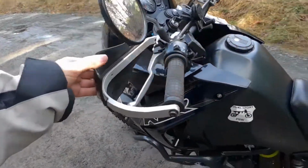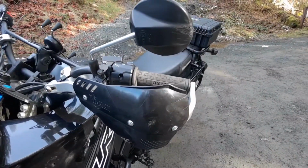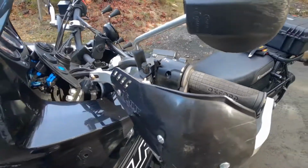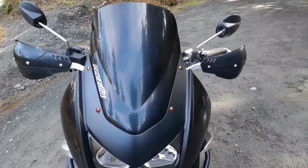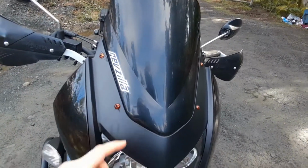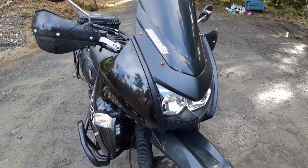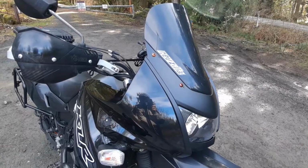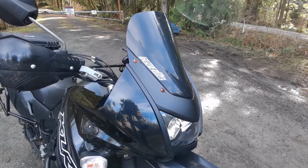My handguards are Tusk D-Flex Pro handguards. Haven't had an issue with them. They sure have taken a beating too, and still strong as ever. I replaced the stock windscreen with the Zero Gravity double bubble windscreen. I'm 5'8", and it helped keep the wind from hitting me right in the chin to flowing right over my helmet. If you're any taller than that, you may need a riser or a different windscreen, but it works pretty well and doesn't stick up too high for riding off-road.